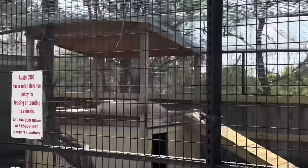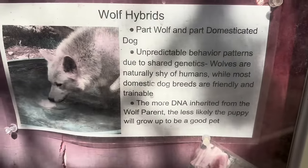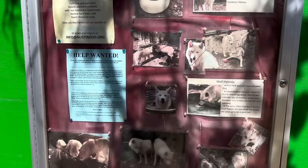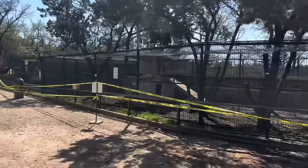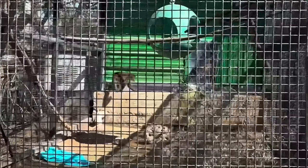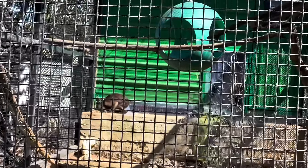That's definitely a wolf. They have a little thing here about wolf hybrids, where me and Jason were convinced we saw some wolf hybrids in Tennessee, because they were definitely bigger than that coyote I see. And they looked a lot more like this. So just kind of cool and interesting. And he's right over there. White wolf. Hey, little guy. He's so cute. Look at him. He looks a lot like the other one, just a little different.